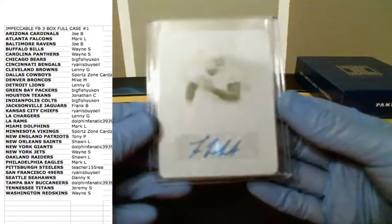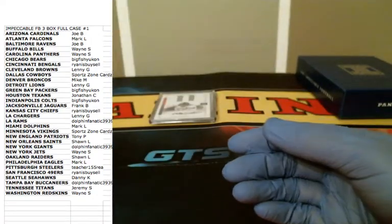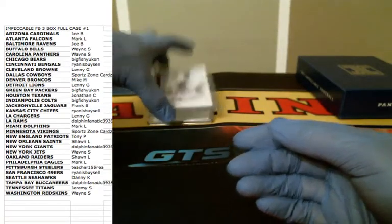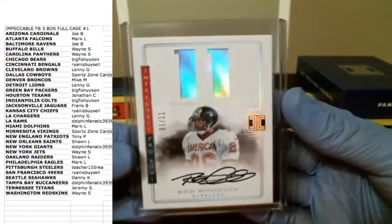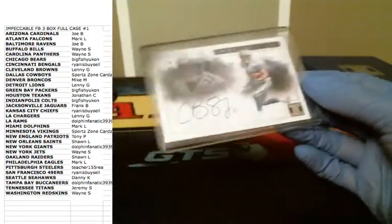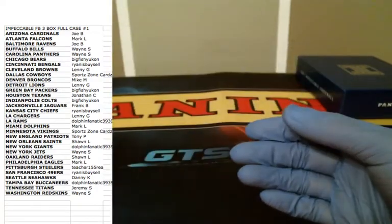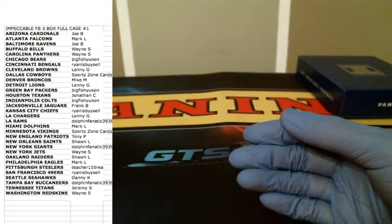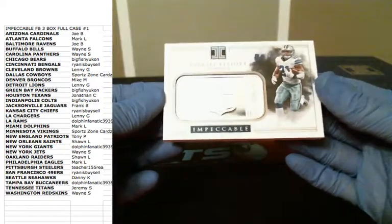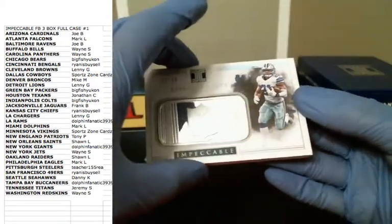Tre'Davious White, 1-of-1 printing plate. Rod Woodson to 11. Cole Beasley to 25. And case hit, 2 of 15, Ezekiel Elliott, 1 ounce troy silver.